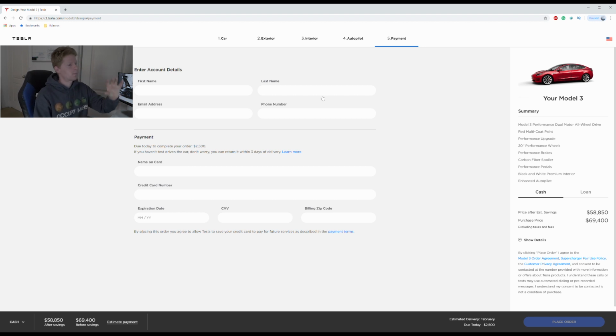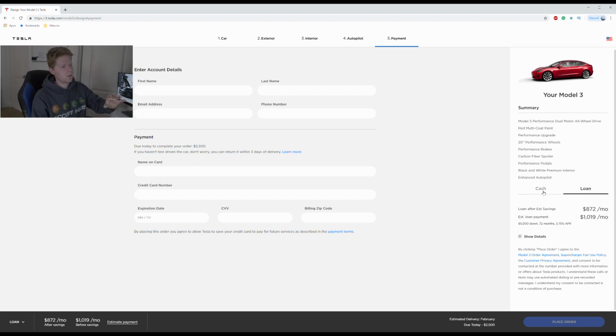Okay, so let's say we did the payment. If you pay cash, you are in a good position here. I didn't pay cash for mine, so I'm just going off what my memory was. I believe if you do cash, you can take a check and physically mail it up to Fremont, and they process your check and your car will be ready. You walk into delivery, you pick up your car, you sign some stuff and you're out of there. So that's perfect for you.